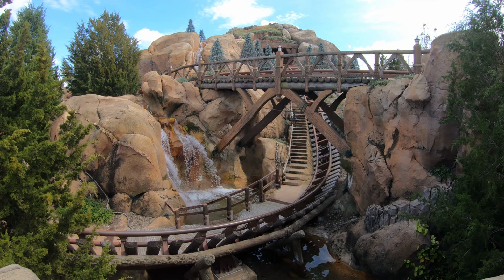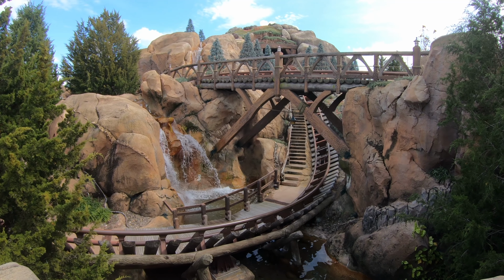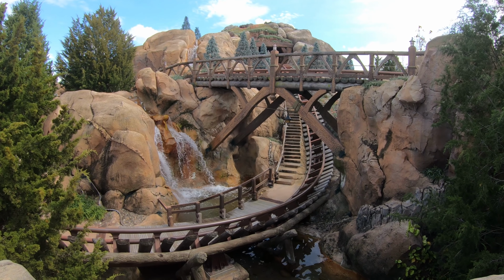Well, that's all for now for this 4K60 front row ride on the Seven Dwarfs Mine Train here at the Magic Kingdom. We hope you enjoyed the video.